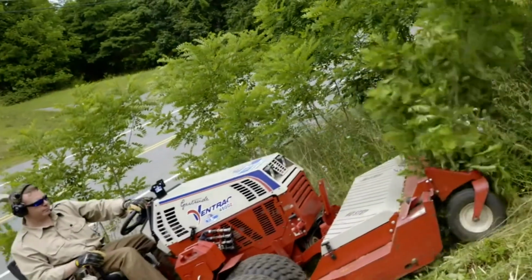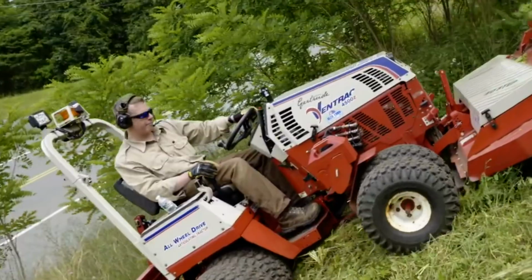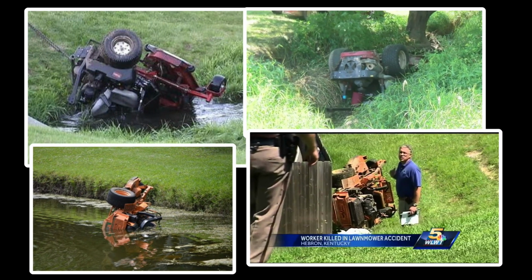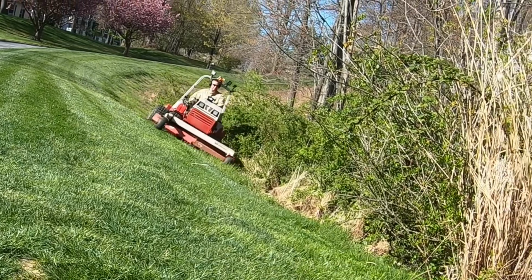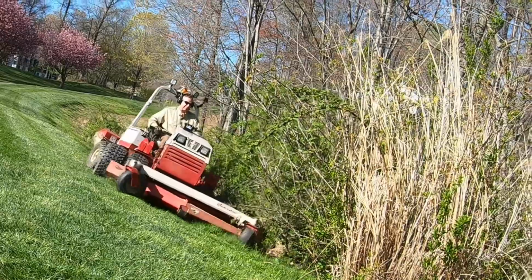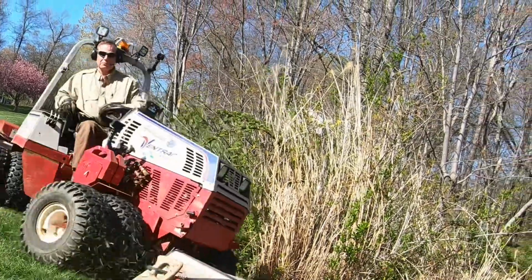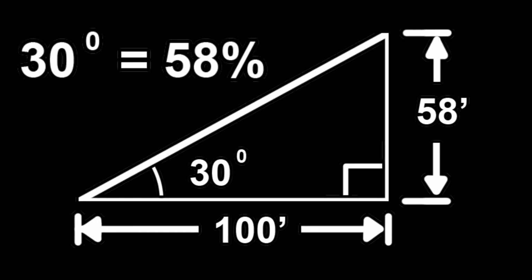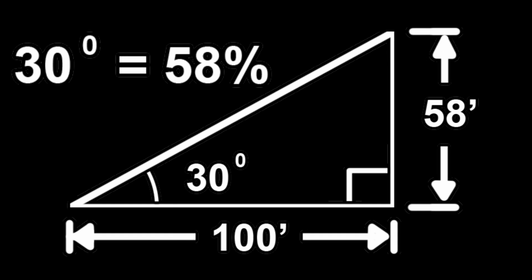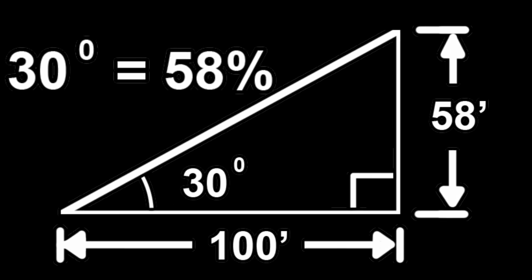Now I want to quickly explain the difference between slope in degrees and slope as a percent. There's a lot of trash talkers out there that say that their equipment will handle 30 degrees when in reality what they're talking about is 30%. Two totally different things, and here I'll explain the difference. 30 degrees is actually 58%. And how that works is a 30 degree slope over the distance of 100 feet will change in elevation 58 feet. So 30 degrees is 58%.